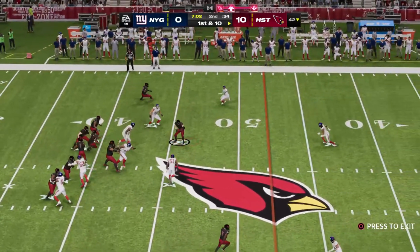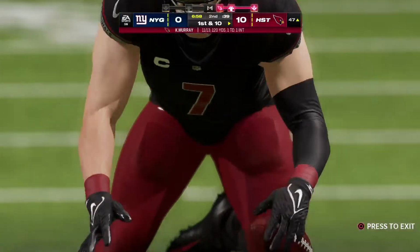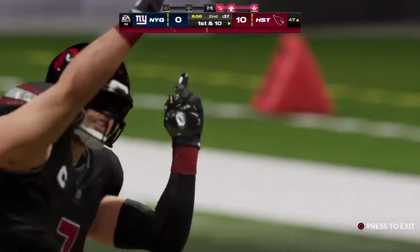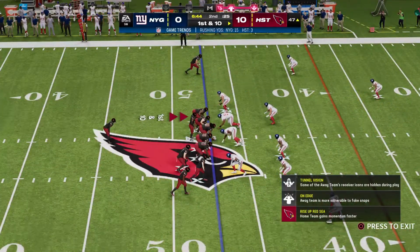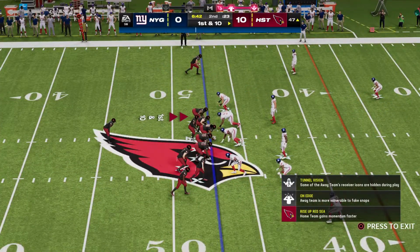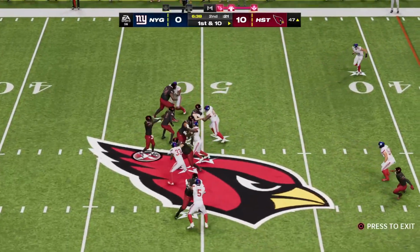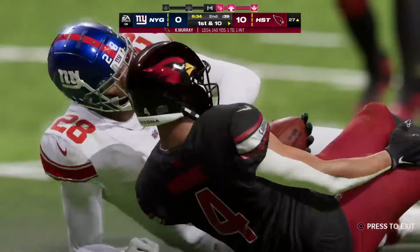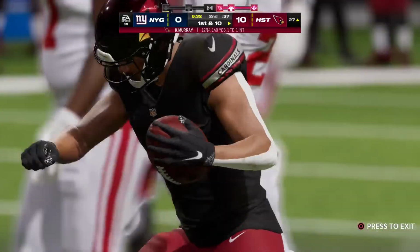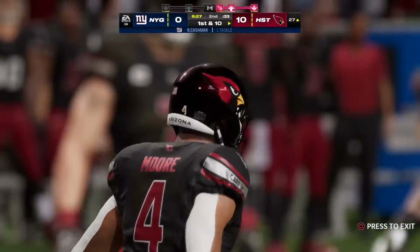Trying to shake off the interception. He'll look to throw. And he'll be taken down, but not before he gets into enemy territory. The drive starting with a first down, 11 yards on that pickup. To throw, it's Murray. Over the middle, complete. It's Moore. And he'll go down, but not before getting this inside the 30. An excellent pickup of 20 yards.